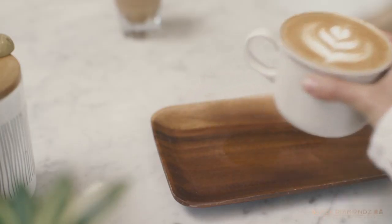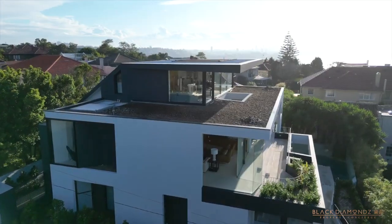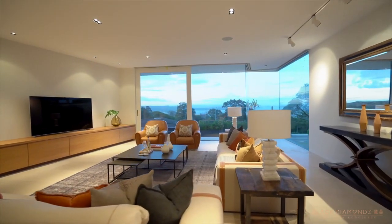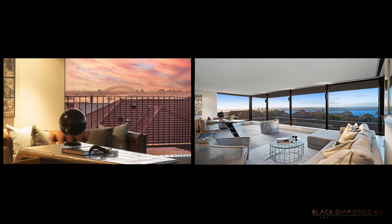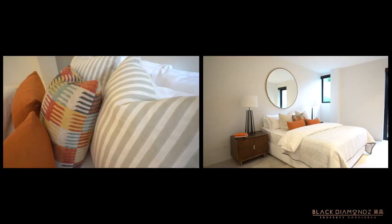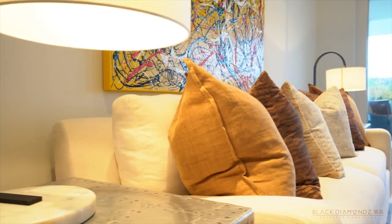Designed by Kieran McKinney, it cascades multiple levels over a 575 square metre layout and is enhanced by a sun-drenched northerly aspect, flawless appointments and impeccable attention to detail. Also on offer is a stunning upper-level entertainer's room, a secluded self-contained granny flat with a remarkable location, adding the finishing touch to this world-class offering.